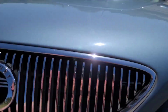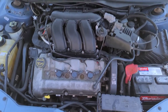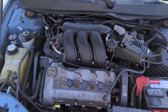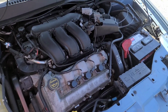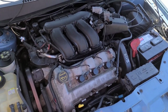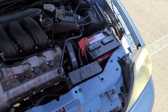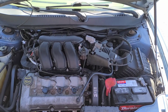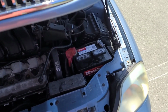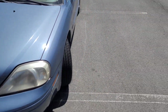Like I said, 86,000 miles. Been well serviced, well kept. Got the 3-liter old Vulcan 24 valve in her, and she runs and purrs like a new one. I was going to do a startup for you, but I'm working with a dead battery, y'all. The car had been sitting for a while, and the battery is bad. So it's been running for a little while, and I'm afraid to cut it off.